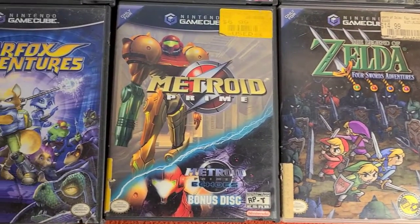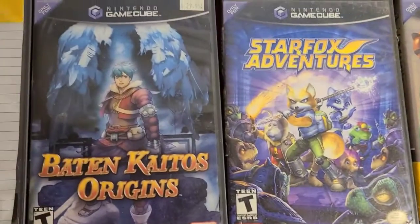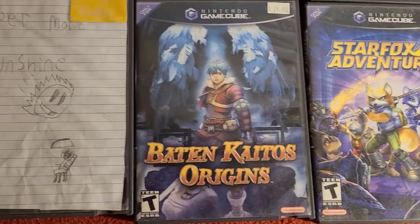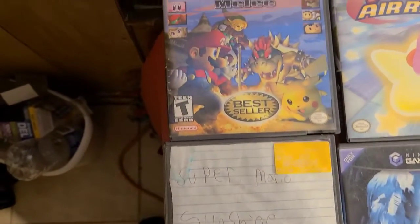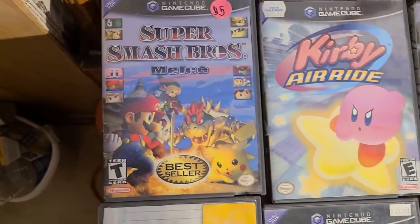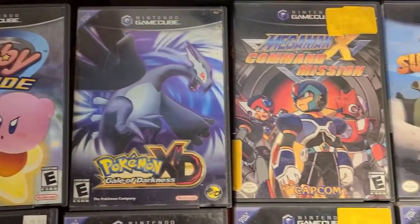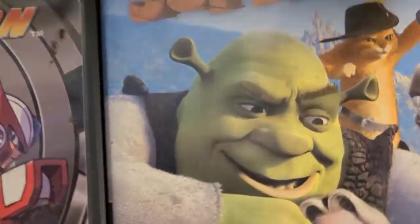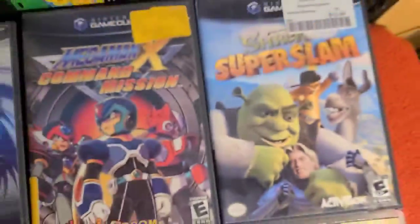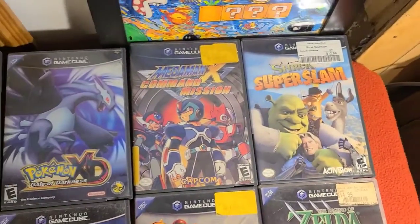These are my Gamecube games. I do not have the bonus stick for that Metroid game. Yep, that's my Super Mario Sunshine. It does have the game in it. I accidentally ripped out the case because it was falling apart and I had to redo it. But all the games are in its case, and that's the best game right there. Most expensive one I got.